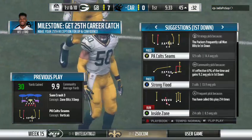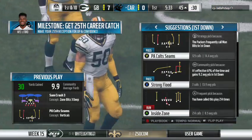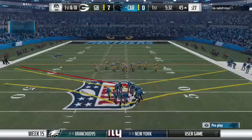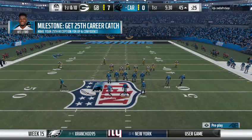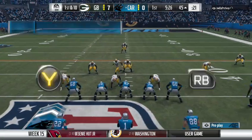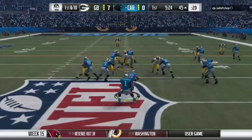So an instance there of Cam being Cam. We know he can use his legs. And with that big body, it's hard to get him down even if you get a clear shot on him. Plus, he moves it a lot faster than what people think. And boy, does he have fun playing the game of football.